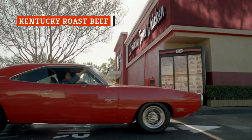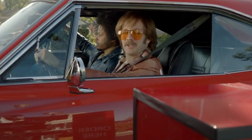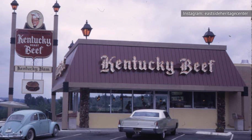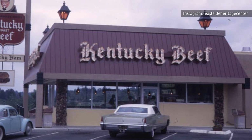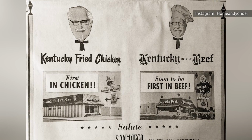In the mid-1960s, KFC was facing competition from upstarts like Chick-fil-A and Church's. They decided to diversify, and in 1968, it began offering roast beef sandwiches, both at pre-existing stores and at standalone Kentucky roast beef outposts. KFC, however, couldn't get enough chicken diehards to switch to its carefully prepared, slow-cooked, thinly sliced sandwiches made from quality meat.